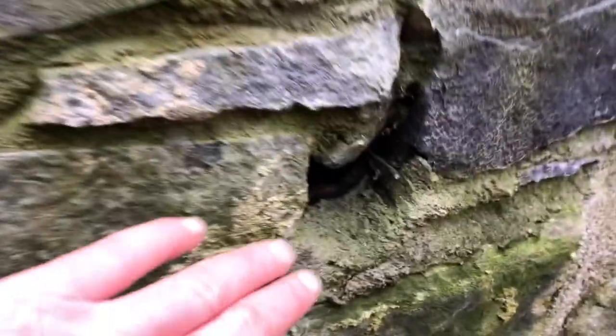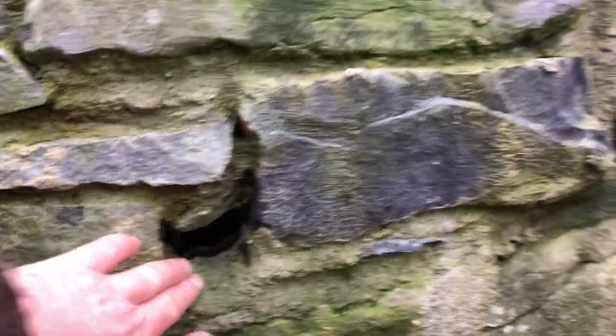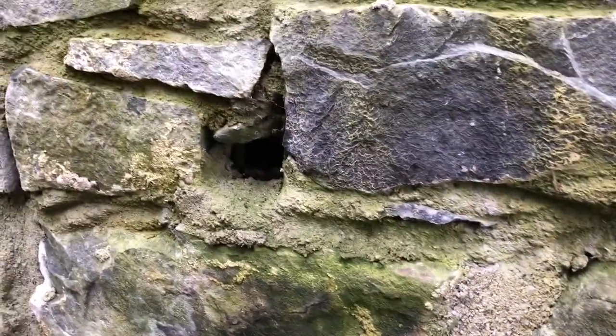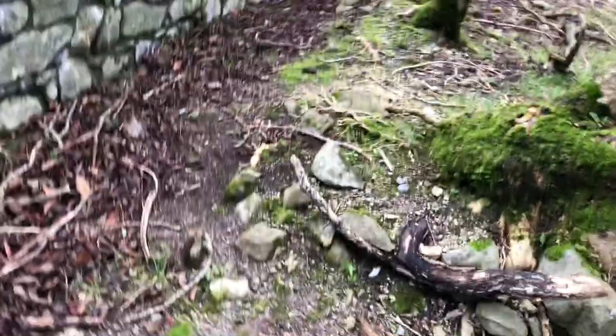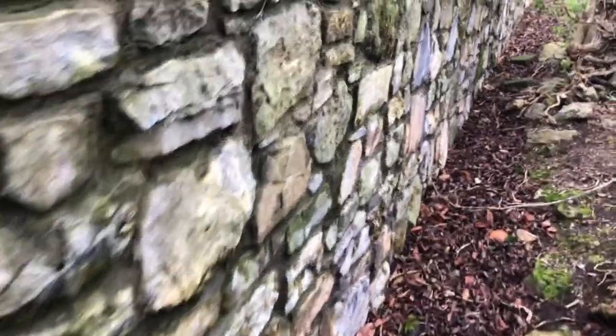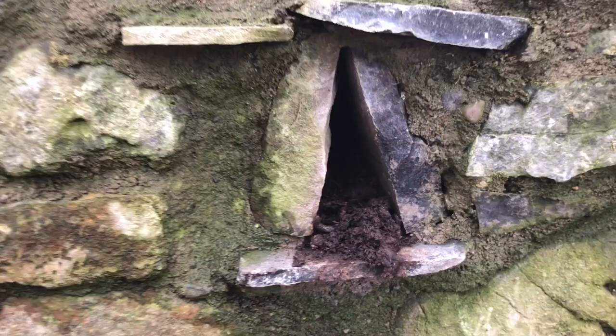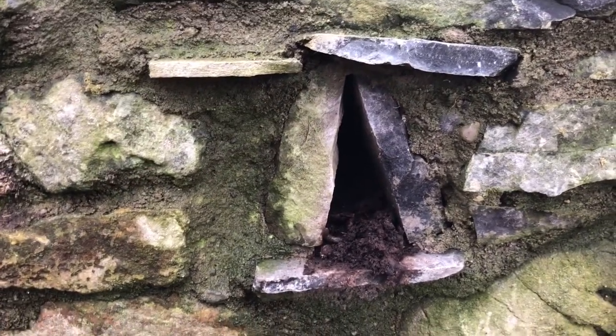Here are some of the new walls, or the repaired walls, with holes for birds. That's one. That one had a wren's nest in it this year. Then over here, there's a really cool one. Cool in the fact that it has bats in it. There. See all that shit? That's bat shit. So that has bats hibernating or living in there, which is fantastic.